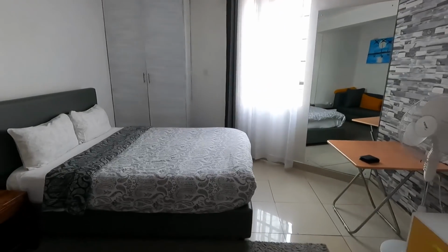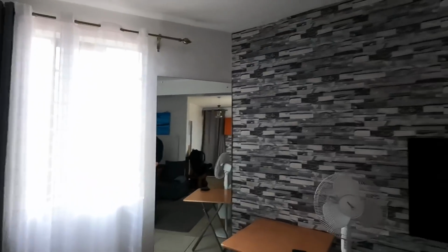Considering the price I paid, it's a really good deal. £15 a night for this place. So you can find some absolute steals here on Airbnb. I cannot wait to explore Nairobi, to try the food, to meet the people, and of course Kenya too. This trip is going to be so much fun. I can't wait to kick things off.